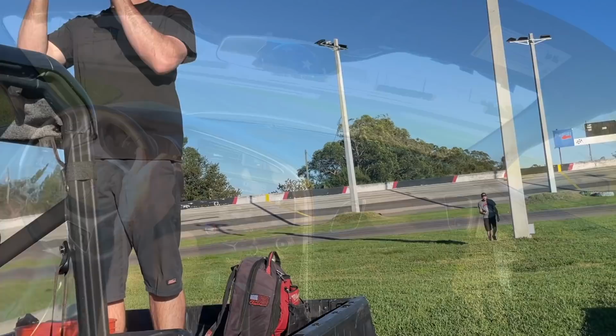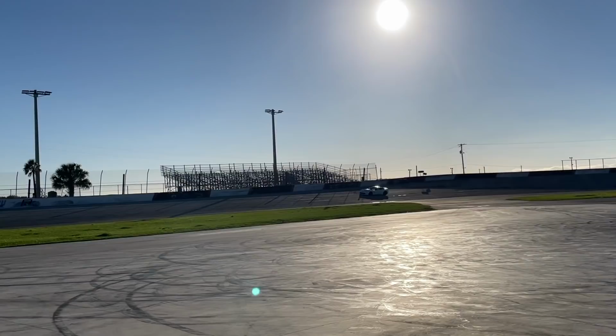By far one of the best sounding cars in the fleet. Oh yeah. Especially bouncing off the walls.